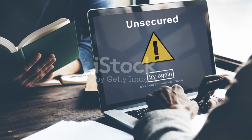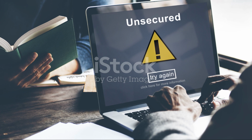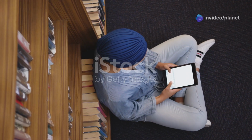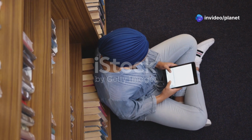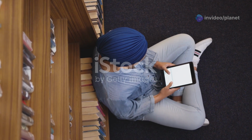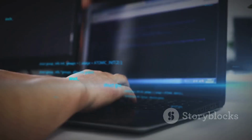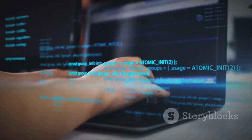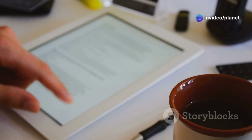Finally, let's talk about books. Yes, even in the digital age, books still hold immense value. And the best part, you don't need to spend a fortune to access some of the most insightful and comprehensive cybersecurity books out there. We're talking about free and open source books that are packed with knowledge. Take The Web Application Hacker's Handbook, for instance. It's a classic in the web security world, and it's available for free online.